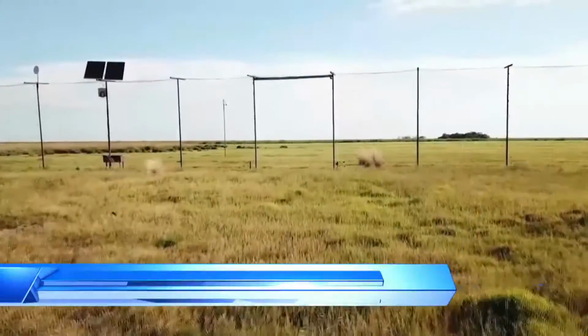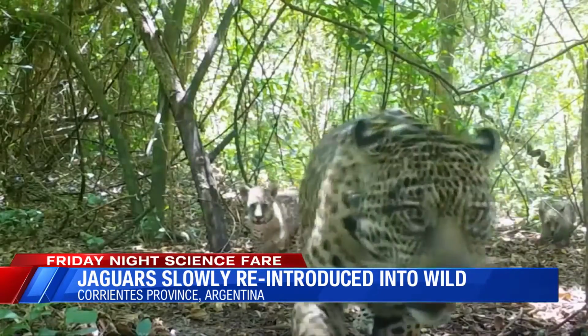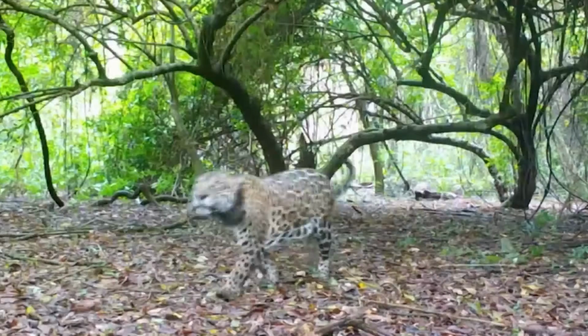Here's another endangered big cat making a comeback. Jaguars have been extinct in Argentina's Corrientes province for roughly 70 years. A few weeks ago, wildlife organizations released a female and her 2 cubs into a national park. The effort's taken more than a decade to plan. Rehabilitated jaguars and 6 cubs bred in captivity will be released next.